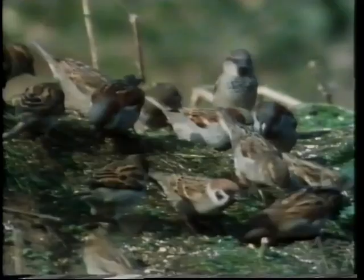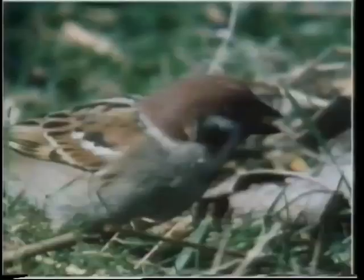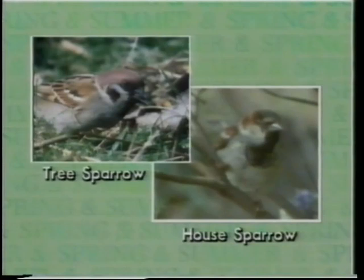Occasionally, the much more local tree sparrow may be seen amongst house sparrows, and it may be identified by means of its black cheek spot and chestnut head, which both males and females have. Tree sparrow and male house sparrow.